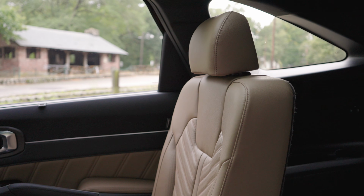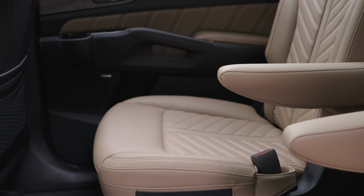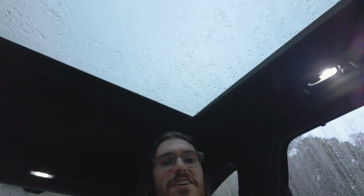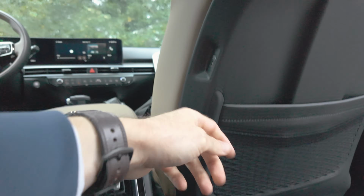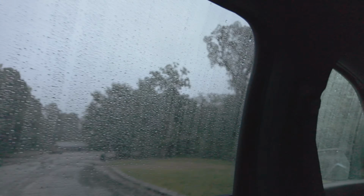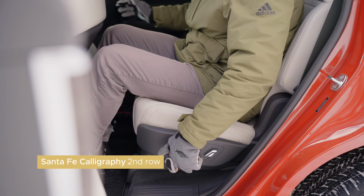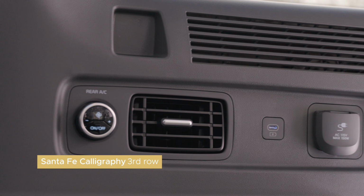Now, moving into the second row, it's a completely different story. Not only do I have more support, I have the ability to recline my seat a good amount. I can stare out of this huge panoramic sunroof. I have a little bit of extra leg room too, and I have a couple of different options to charge my devices, along with a little sunshade. Still, one thing that I have noticed is that this is not quite as family oriented as its Santa Fe brother. The Hyundai had more space, more available features, and better ventilation.